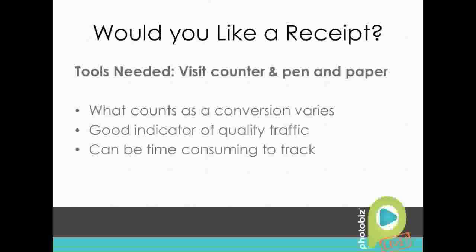Now, your conversion rate is a good indicator of the quality of your traffic. If you have a lot of people coming to your website, but nobody's filling out the contact form and nobody's calling you, then you're seeing quantity traffic. They're coming to you, but they're not buying. And we need to look at that. That's a good question to ask yourself.